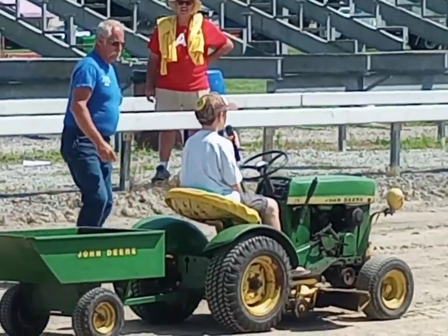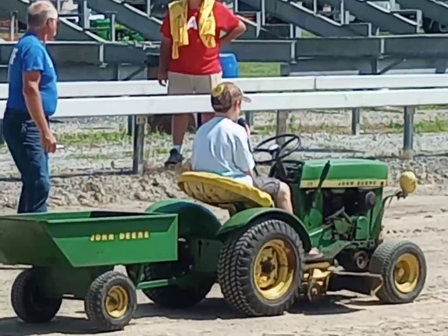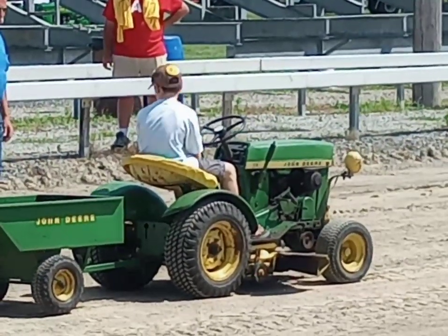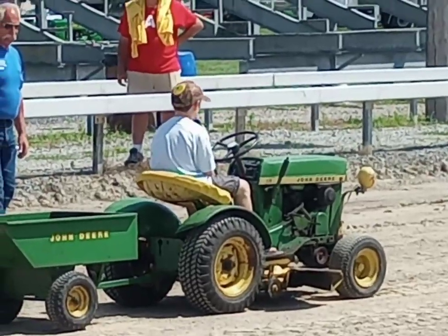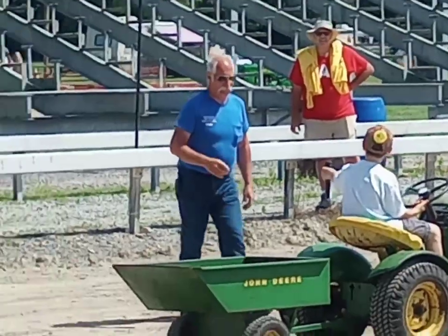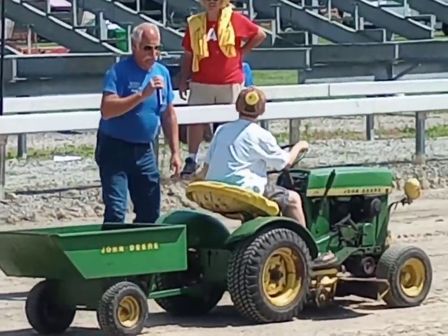Hello, my name is Taylor. This is my 1956 all-original 110 lawnmower. This is my 1950 lawn cart. And I'm very, very excited. Thank you.